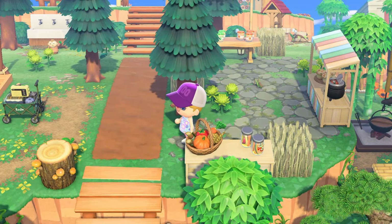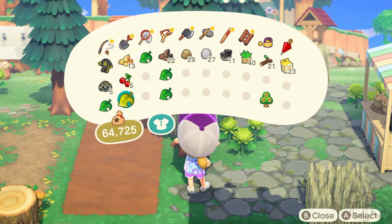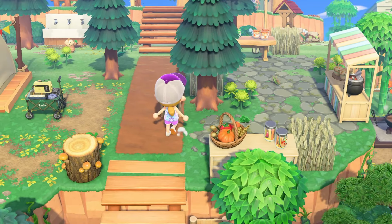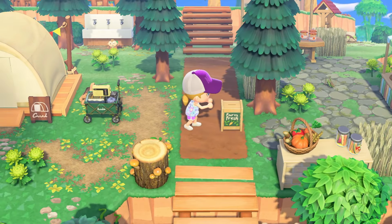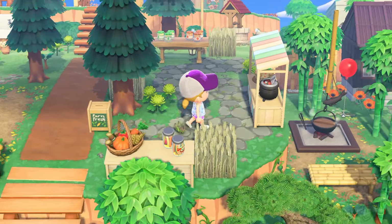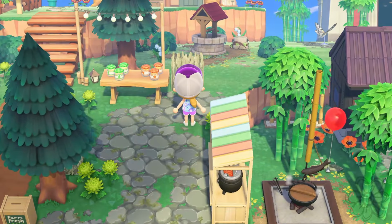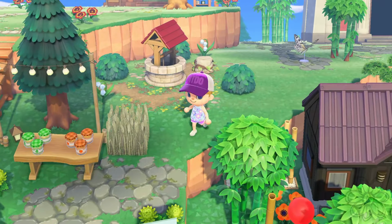And I guess we'll put it here in front of the tree. Is that gonna leave room for us to get by still? Oh, if we put it in front of the tree. What if we put it like offset a little bit? There we go, farm fresh. Yeah, we can still get through there, super cute. Oh, or should it go back here? No, I kind of like keeping this open to get through there.